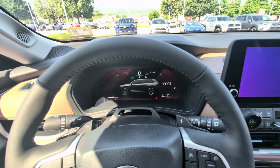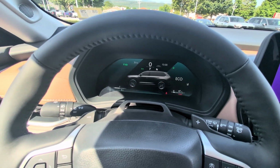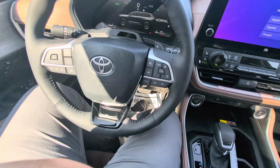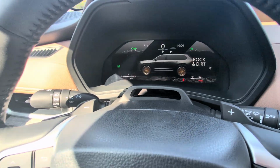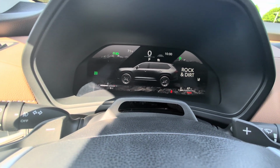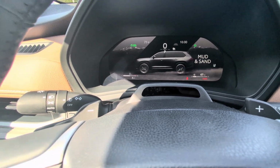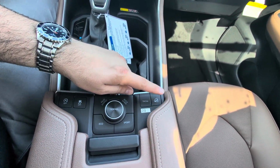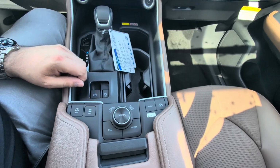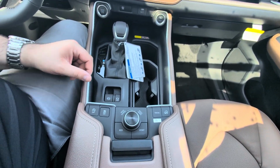When you put it in sport, you get an animation there, turns red. Put it in eco, does the opposite, and then back into normal. And then the little rocker right here, let's put it over into rock and dirt. When you do that, you'll see rock and dirt come on there, and you have a little animation, so it looks really cool. And then mud and sand as well, and then we'll just put it right back into normal mode. Snow mode is there, and then a downhill assist controller, which is just another nice thing to have when you're driving in inclement weather.